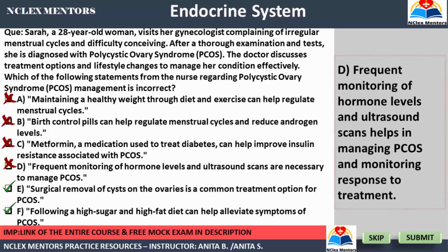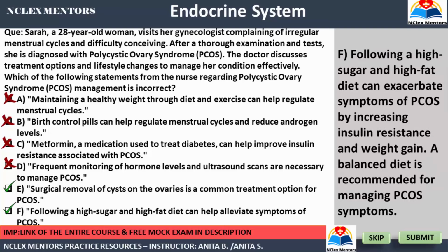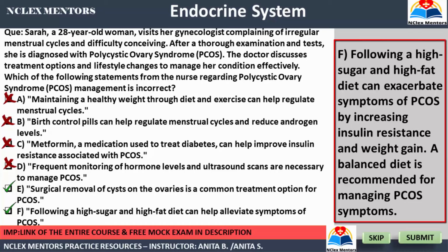Option E is incorrect. Surgical removal of cysts is not a common treatment for PCOS. Cysts typically resolve on their own and are not the primary focus of treatment. Option F is also incorrect. Following a high sugar and high fat diet can exacerbate symptoms of PCOS by increasing insulin resistance and weight gain. A balanced diet is recommended for managing PCOS symptoms.